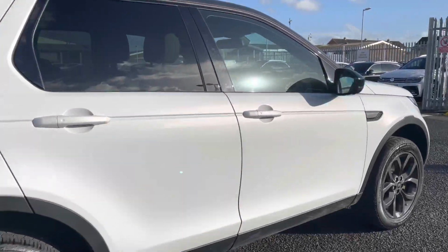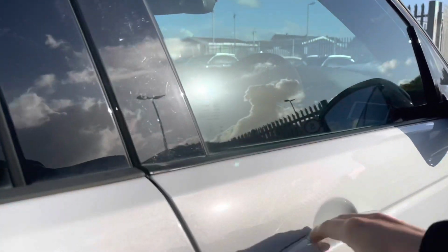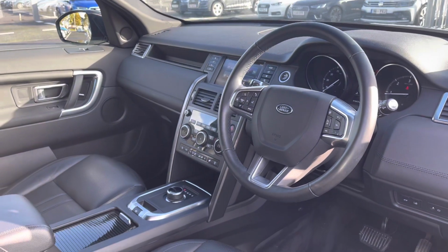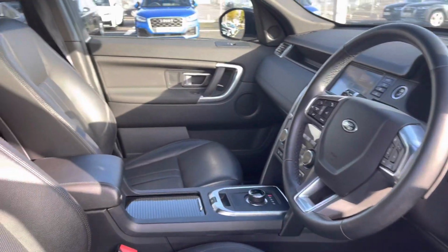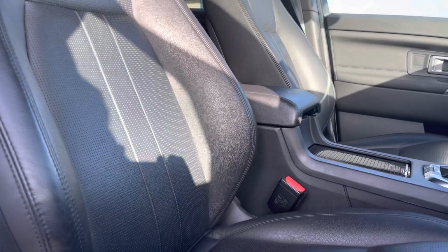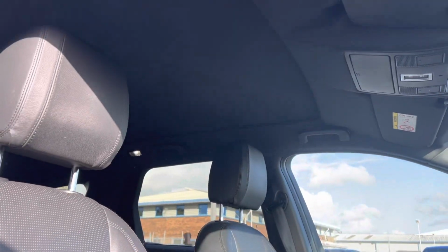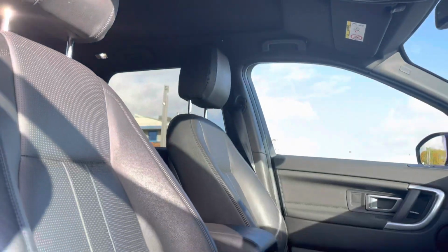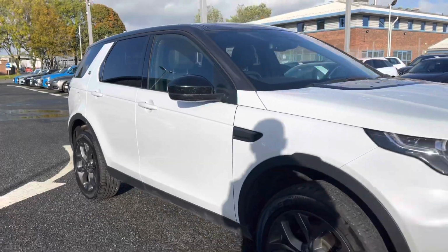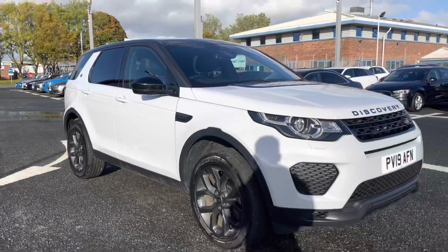Give you a quick look at the front interior. Very stylish interior there, stunning dashboard. Got the front sport seats, these grip you very nice as you drive. And this vehicle does come with a panoramic sunroof. I'll open that later on in the video. That concludes the exterior tour. I'll now go in depth on the interior features and give you a nice look around.